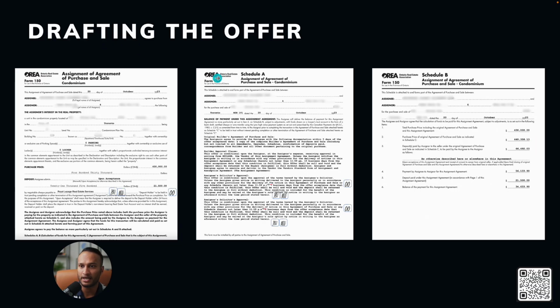Just a couple of examples of an offer being drafted. Now, this is just a few pages. They're a lot longer than this, but I just wanted to give you guys a snapshot of what an assignment agreement of purchase and sale looks like.